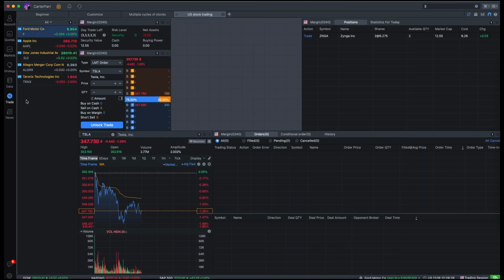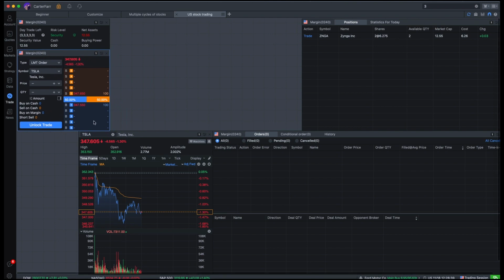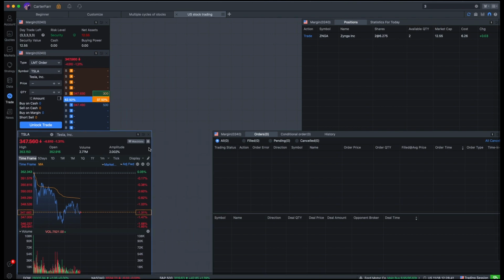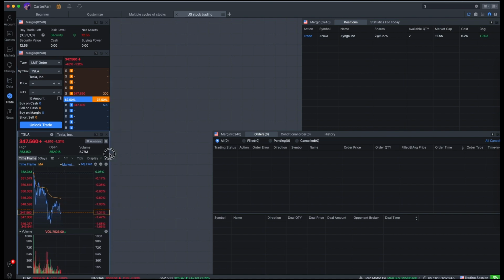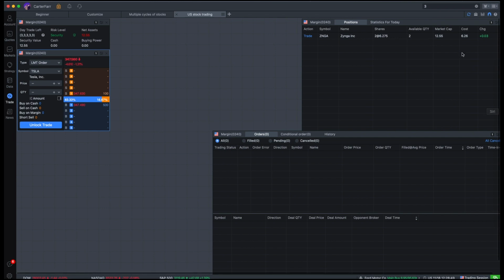So I'm moving on to the trade tab. Now this is where you're going to be able to trade a lot of your stocks. Now you can customize everything. This is where I think it's a lot like SureTrader because you can go in, put charts up, bump them out, make them smaller, make them bigger, and fit something that works for yourself.